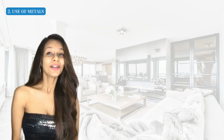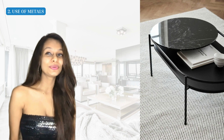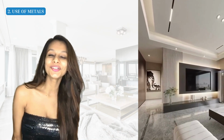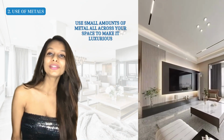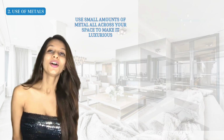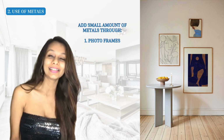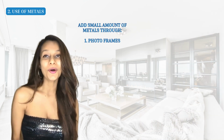2. Use of metal. Now, metal is a very rich material that you can use. Of course, using too much of it can be very expensive. So a small hack is to use small elements of that metal all across your space. You can do this by using metal frames for your photo frames, or you can even use it for the knobs of your drawers.